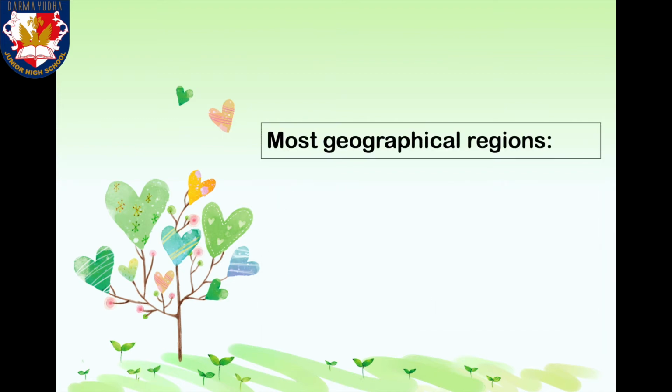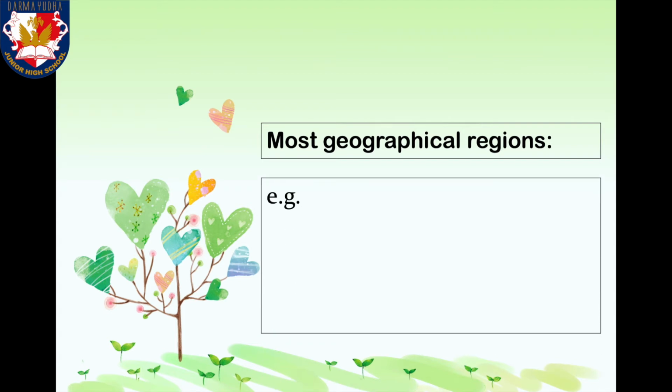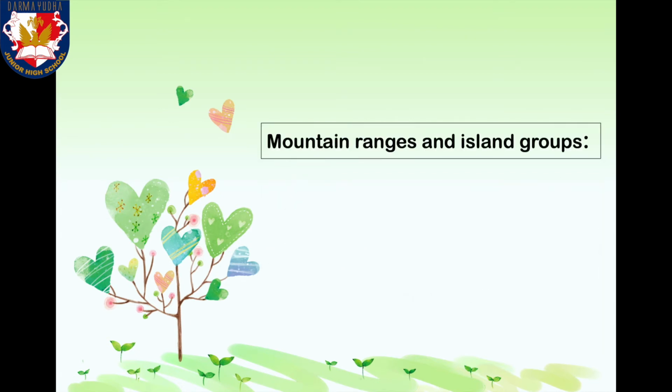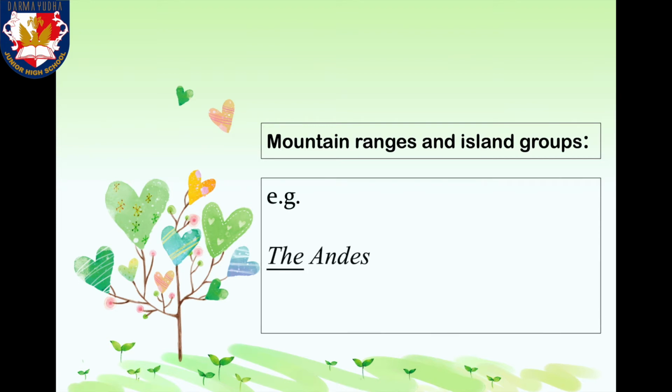Number 3, if you see most geographical regions, we have to use the article "the" also. Example: the North and the Antarctic. Number 4, it is mountain ranges and island groups. Example: the Andes and the Maldives.